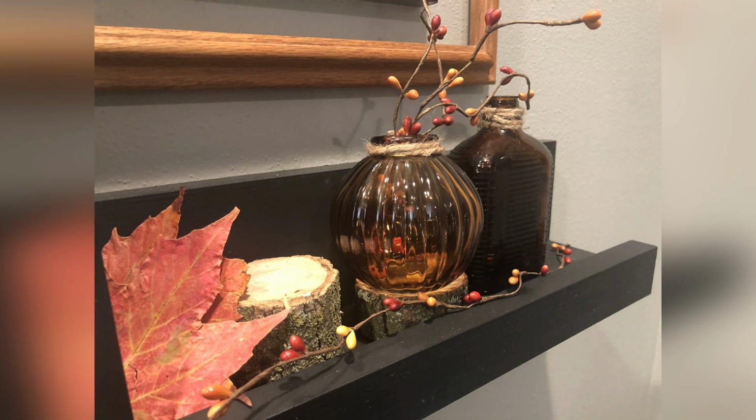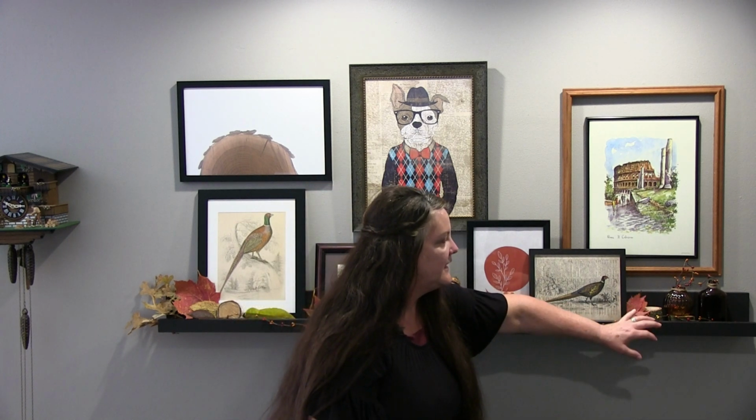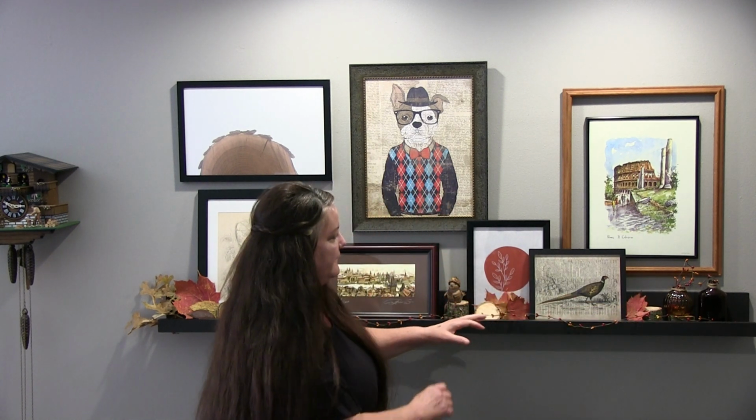And we have a vintage vial over here that Brad had from his pharmacy collection. And then this other little one that matches, and I bought that this year new, and I think I got that at Hobby Lobby. Then I just added super simple garland. I didn't want a whole lot of things just kind of competing and vying for attention. So a super simple garland here, a little bit in there.